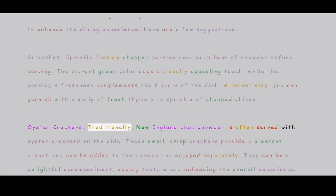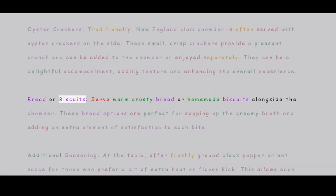Oyster crackers. Traditionally, New England clam chowder is often served with oyster crackers on the side. These small, crisp crackers provide a pleasant crunch and can be added to the chowder or enjoyed separately. They can be a delightful accompaniment, adding texture and enhancing the overall experience. Bread or biscuits. Serve warm, crusty bread or homemade biscuits alongside the chowder. These bread options are perfect for sopping up the creamy broth and adding an extra element of satisfaction to each bite.